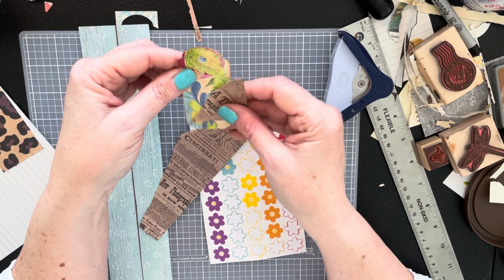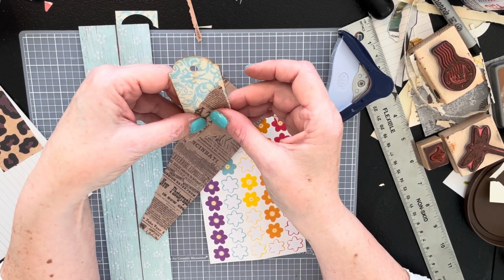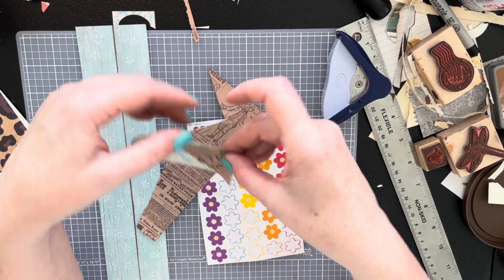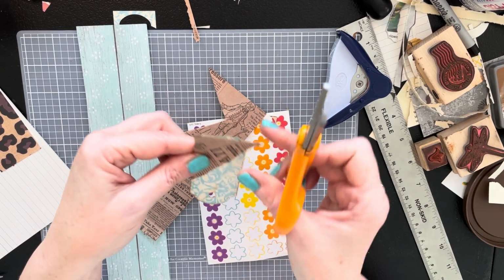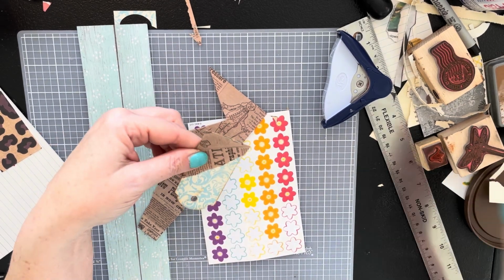I know that it's gonna go in like this. And then I'm gonna come in with the corner rounder. And so I need to cut off this little end too. Boy, this is so little. I don't think I've ever made a tag this little. It's really cute. It's just really tiny.